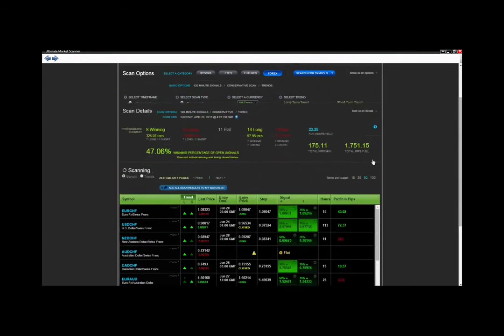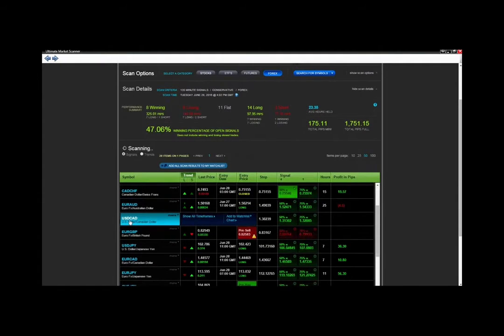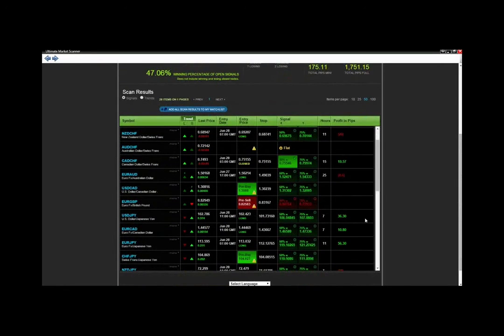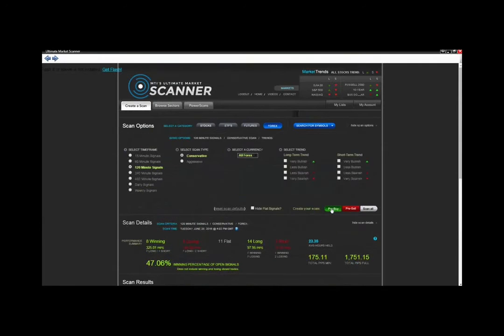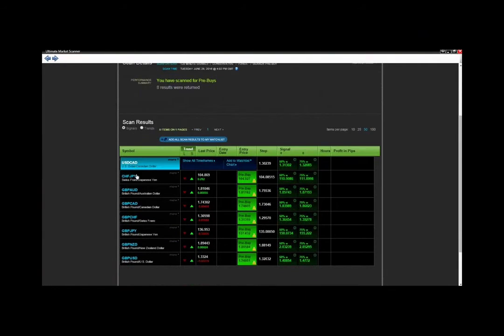On the Forex, once again, this is showing about 8 trades. It's telling us here the U.S. Canadian dollar is a pre-buy, and we have the Swiss franc is a pre-buy, the Swiss franc Japanese yen. Now, once again, same thing with the market scanner. If we simply want to do a pre-buy, it narrows it down, telling us that these are 8 different currency pairs to look at.